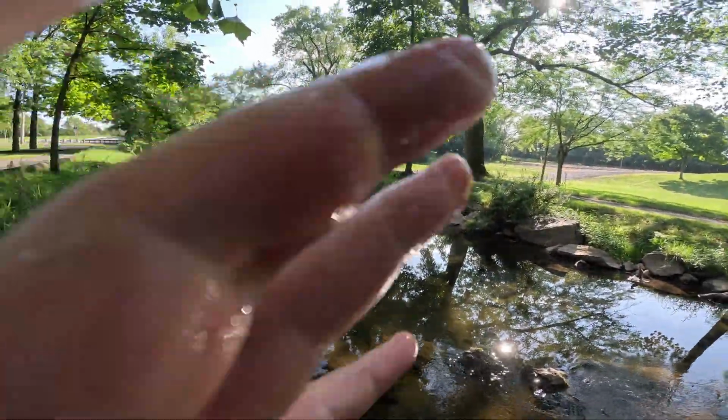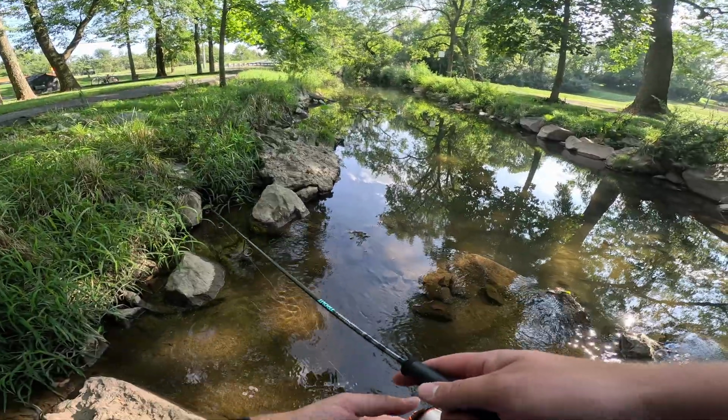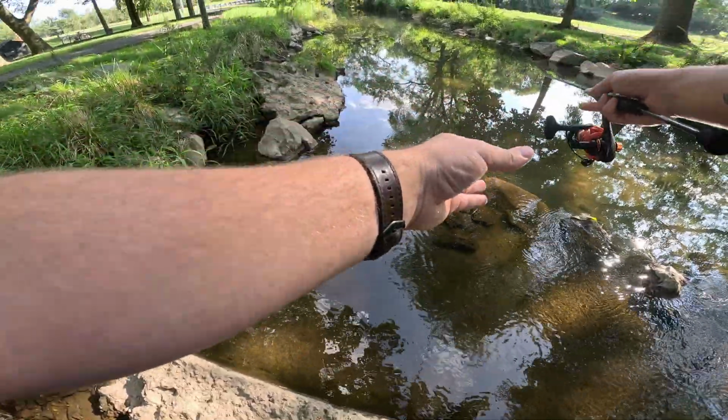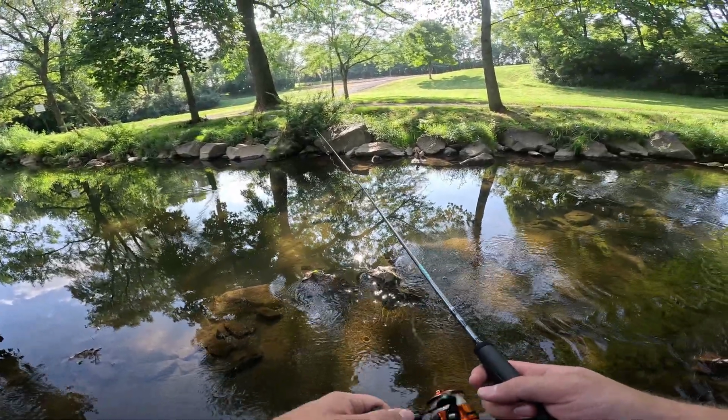My camera. I hate this. I really do. I think I saw a trout or a decent sucker. It actually chased the fish a little bit. Put it on that side.